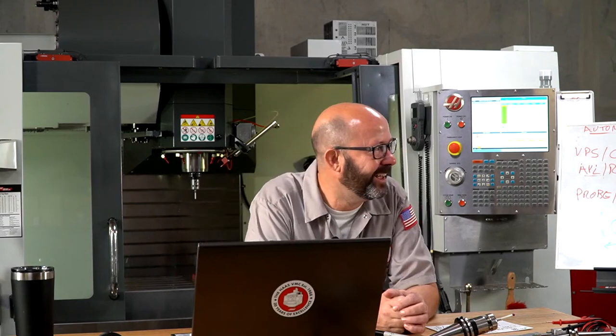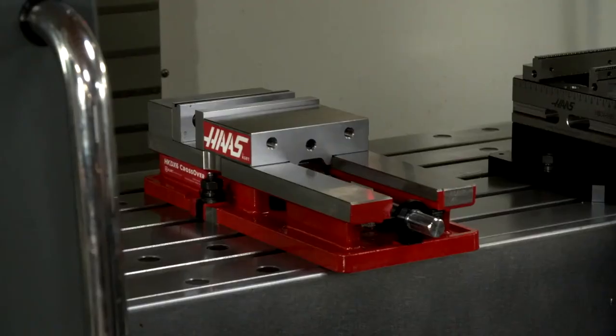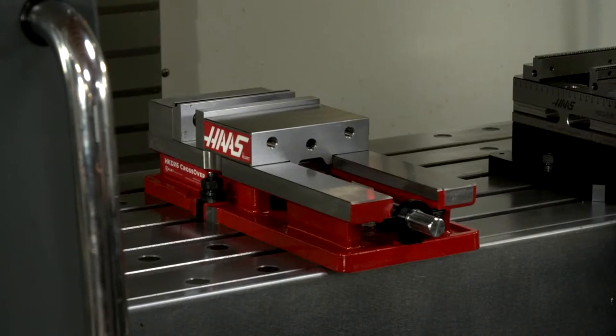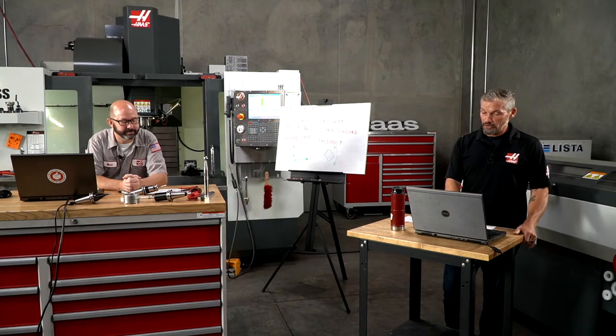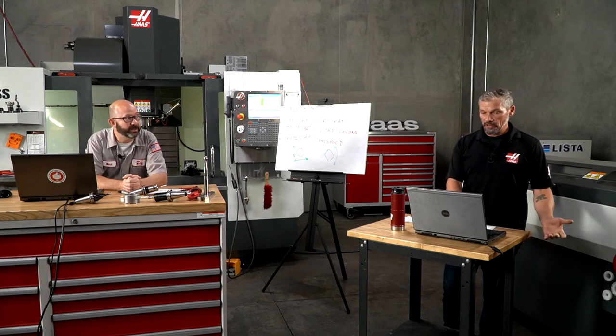So along the lines of fixturing and such, you're someone who's held parts in lots of different ways. Intubin Gamer says, soft jaws cost money, obviously. What? Plastics are cheaper than aluminum or steel. Would it be possible to 3D print soft jaws for one-off jobs? By the way, like your tool holder video. I think that just segues it.